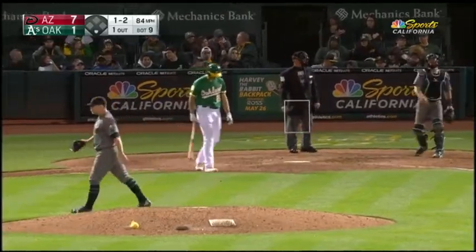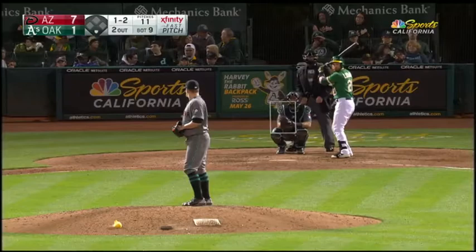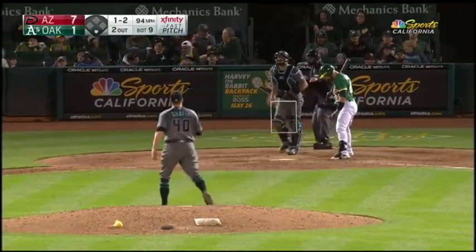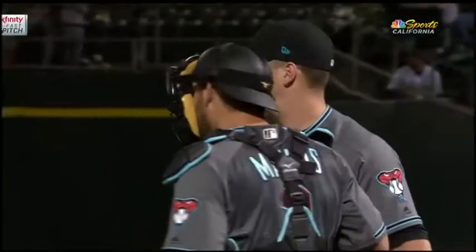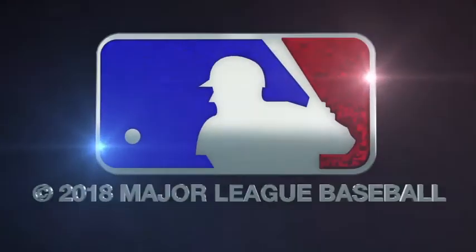So Olson waved at that pitch, and that's the second out here in the 9th inning. Roadie's been good. Home roadie. That's right. And that'll do it. Strike 3 called on the inside corner, so Chafin comes in, has a 3-up, 3-down 9th inning, and just a quiet night all around as the Arizona Diamondbacks, they can smile because they have broken a 7-game losing streak. So Corbin gets the win. He's 5-1. Manaea takes the loss.